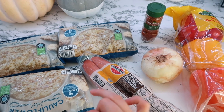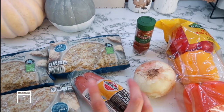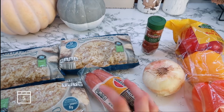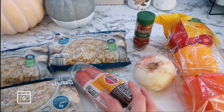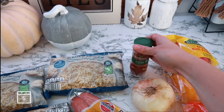It's Friday and I am going to whip up a really quick dinner. I've done something like this before, but it's been a while. I actually found this idea on Pinterest, so I will be sure to link this one below. But it's basically similar to a jambalaya, but without rice. Instead of rice, we're using cauliflower rice, which would make this a little more keto friendly. And you have some sausage, some peppers, onion, and then I picked up this Cajun seasoning.